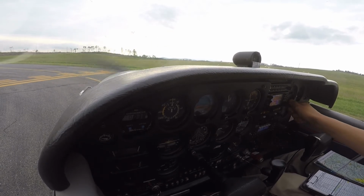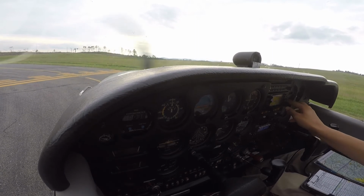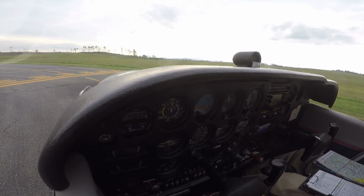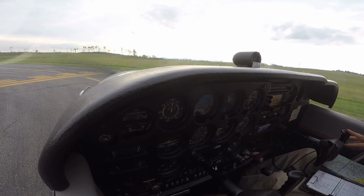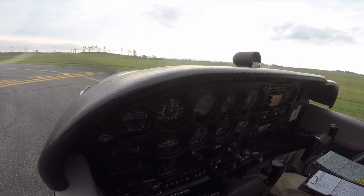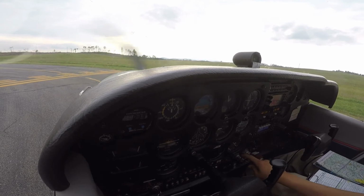I'll go ahead and make my call. Blue Ridge traffic, Cessna 71409 is taking off runway 13 with a departure to the south. All right, and our final looks clear. Blue Ridge traffic, Cessna 71409, taking off from runway 13 to the south. All right, final looks clear. Other side's clear.